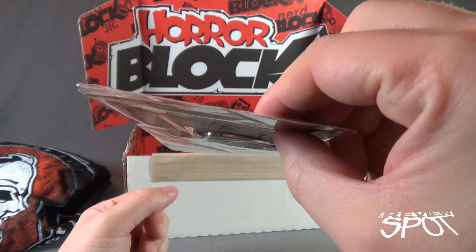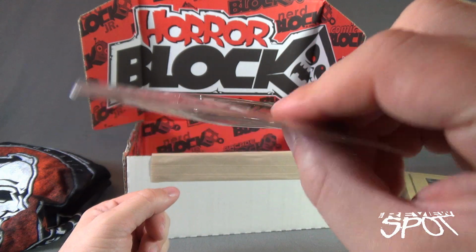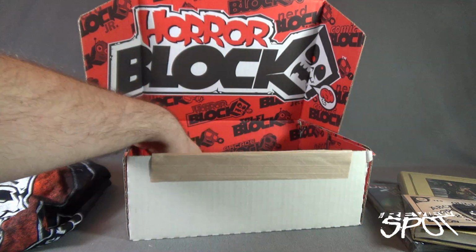So we got a little money clip there. It can hold my money. I guess I could hold other things as well. Very cool, though.